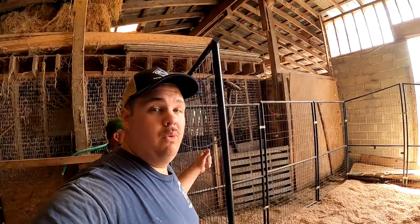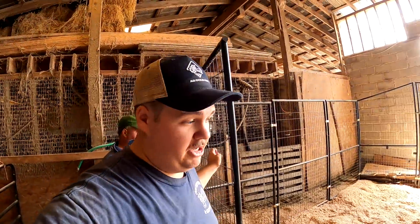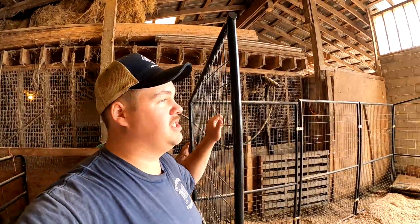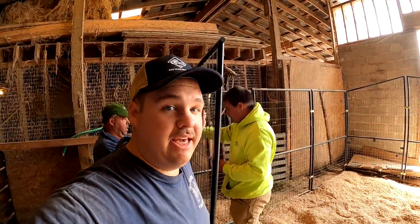We had a problem with cats getting to our chickens last year. The cats caused a lot of damage. So what we're gonna be doing is setting up this dog kennel, and then we're gonna be putting a tarp over the top, making sure that nothing can get in here.